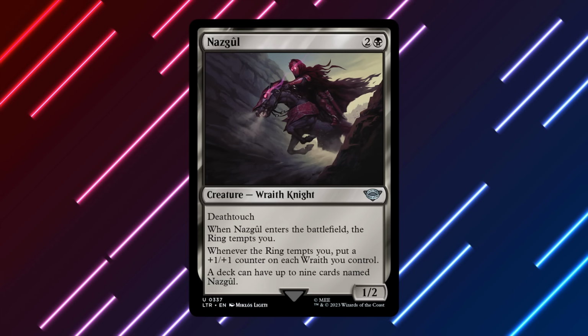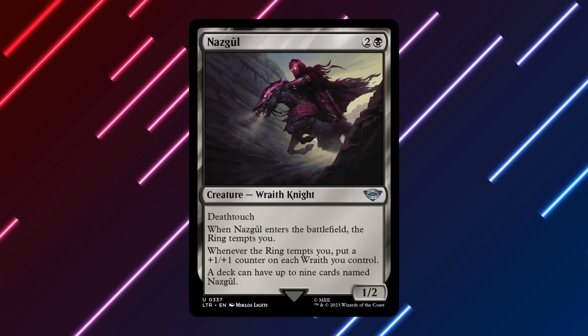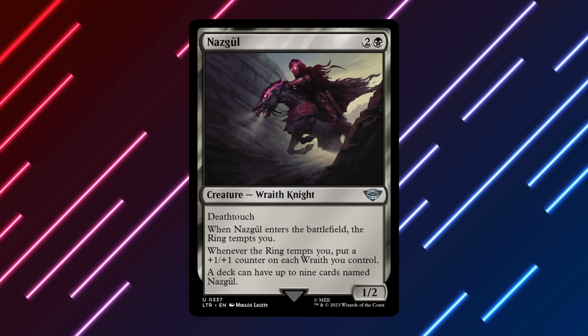Nazgûl is truly unique in only having 9 available slots in a deck, as opposed to infinite and ending up being 20 to 30 copies like Dragon's Approach or similar, but it still demands a price tag way higher than all of those. A, being uncommon, and B, being this interesting collector's item.